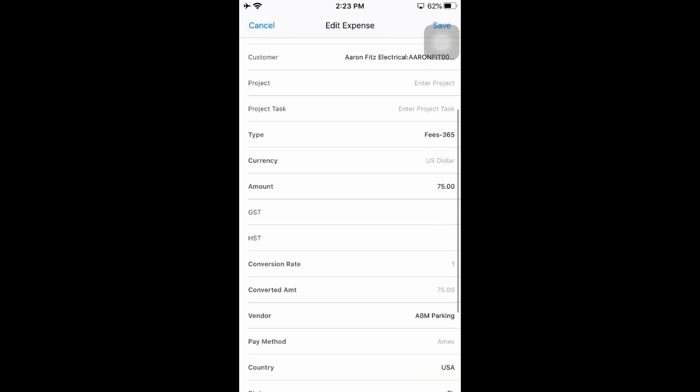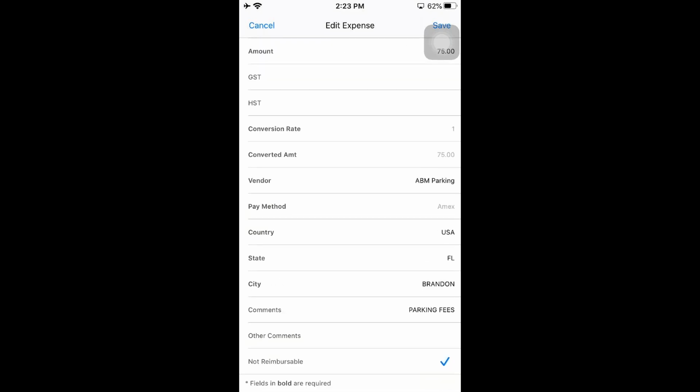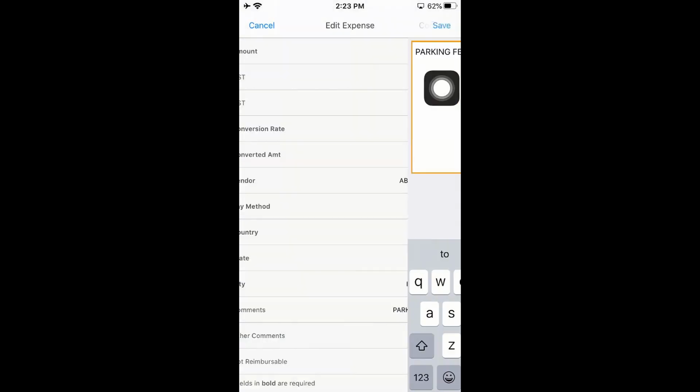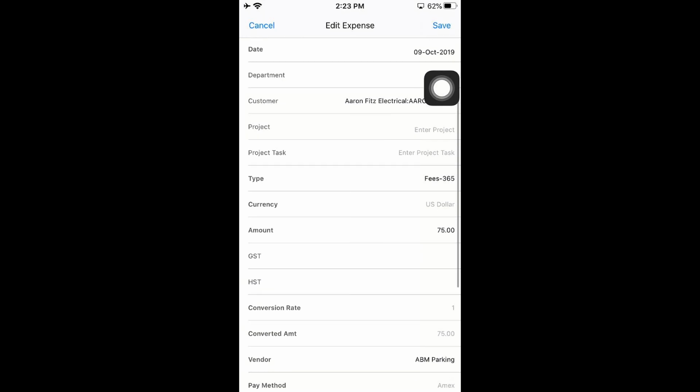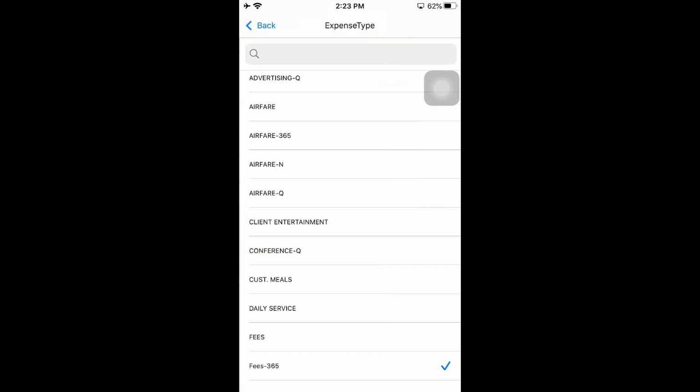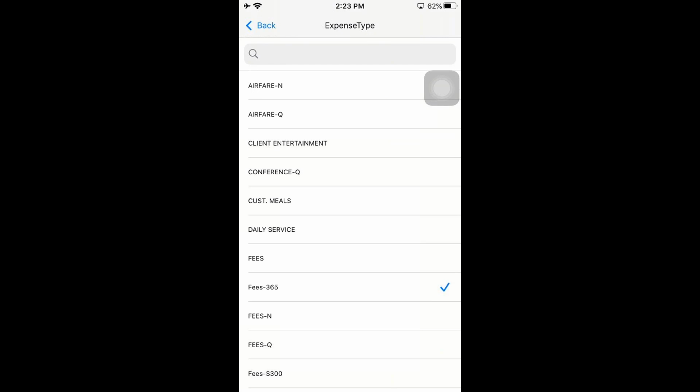Apart from that, our application will map specific columns from the statement to the respective fields within the application. So if there is any additional data supplied by the credit card company or the credit card statement in the comments field, as you can see, it has mentioned parking fees. So based on this data, the application can be configured to read that and it will pre-select the most relevant expense type for the user. As you can see, it has picked up fees, but the user can still go ahead and change the expense type if he wants to or if there needs to be. But for the most part it will show as task complete.